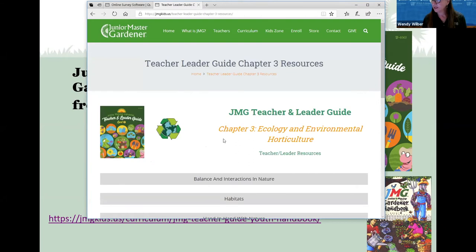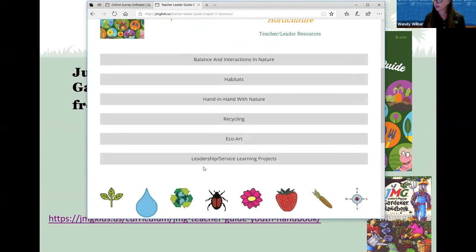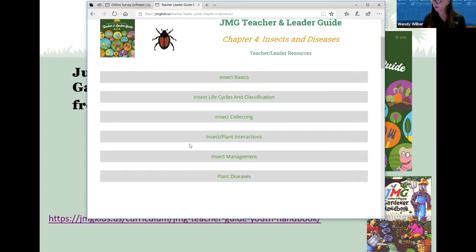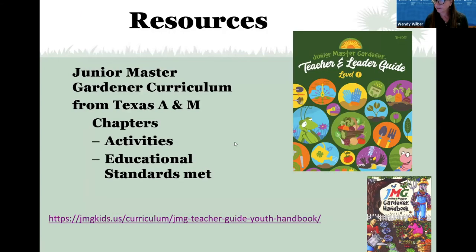And then we have an environment, ecology and environmental horticulture chapter, and these are some of the topics of the lessons there. And the entomology chapter: insect basics, life cycles, collecting, insect plant interaction, insect management, plant disease. So each of these has a lesson as well as an activity. I'm going to go ahead and click out of this now. One of the things that you'll see is that you can flip to the back and see where educational standards are met. So if the teacher is saying, I don't know if I want to spend that time, we have to meet our Sunshine State standards, you could find the standards in the back of the book and tie them to the Sunshine State standards and show them that the kids will actually be learning from the time spent in the garden and on the lessons that are there.